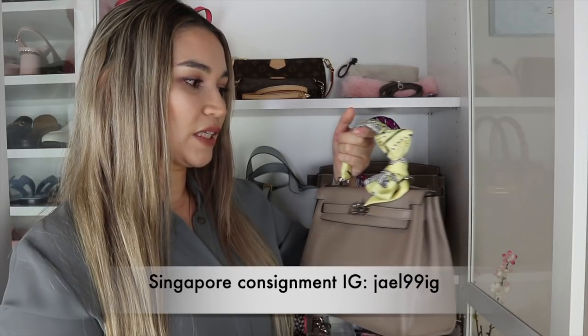And the reason I have the best memory with this is I didn't get it from the store. I actually bought it from an Instagram consignment store. She's a consignment store in Singapore, but she does advertise on Instagram, JLIG99. The reason I have the best memory with this is that I was in search of the exact bag that I wanted. I really wanted a Kelly 25. I really wanted it to be neutral. I really wanted it in the rattan style, so it was casual.